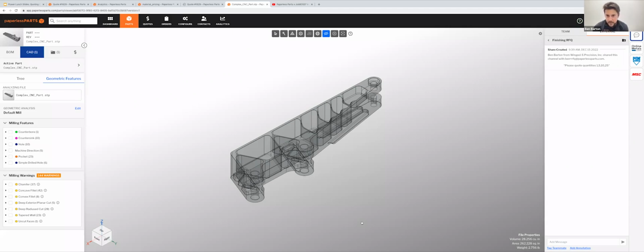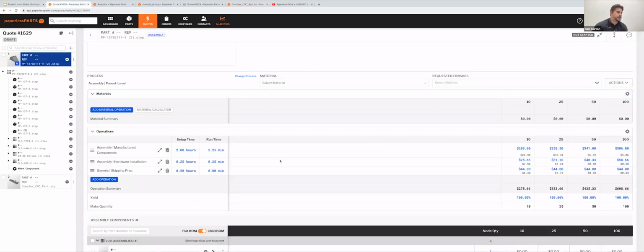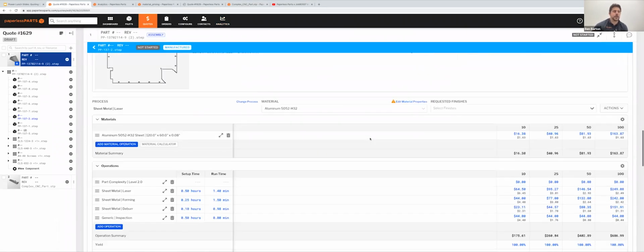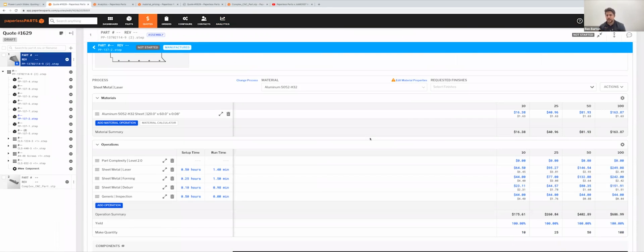Can it be exported into Excel to calculate landed costs? So one of the benefits of being a modern software is that every single piece of data that you see here, like numbers and information, can be exported to Excel. And we do that on a case-by-case basis with each shop, because often requirements are different for each shop. But the answer to the question is yes.